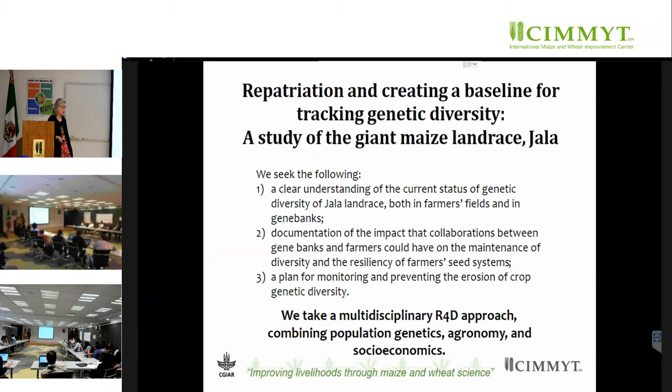And it's sort of funny for me to see this title, starting with the word repatriation, because actually this is a rematriation. And we can talk about that idea later. But in the beginning, we were using the classic term, repatriation, and creating a baseline for tracking genetic diversity, a study of the giant maize land race.